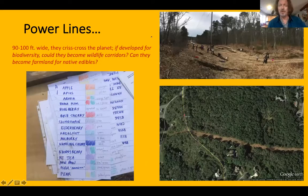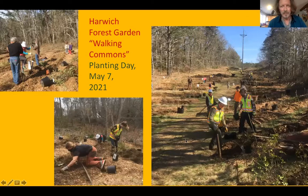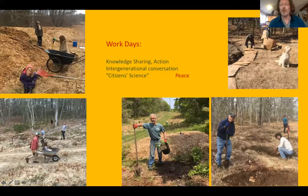This year we did a power lines project on a much larger scale. And this is a picture of the power lines project, our planting day back in May. I want to zoom through this so that you can hear from the others. But this shows the kind of thing that you might expect on a work day with us. So we're always kind of talking as we work, sharing knowledge, sharing our experiences from our backyards. And all of our projects, we try to do work towards citizen science and getting young people involved.